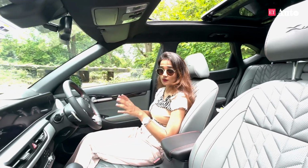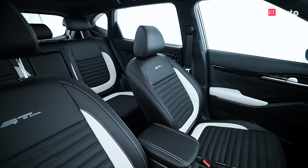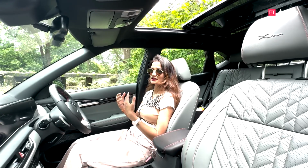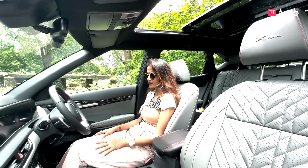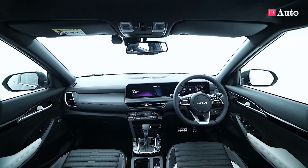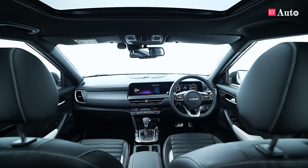The seats don't only look beautiful, they are very comfortable as well. Especially the under thigh support is so good. It also has extremely good lumbar support and it hugs you in place. It's a very comfortable place to be in. It also offers a lot of headroom, so tall passengers are not going to have a problem at all.